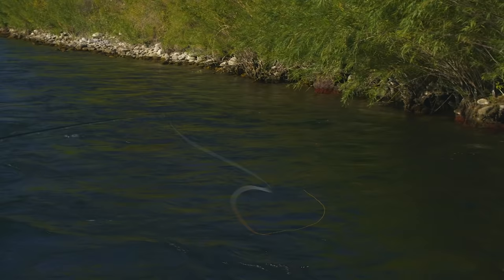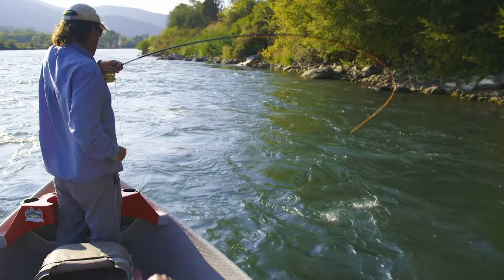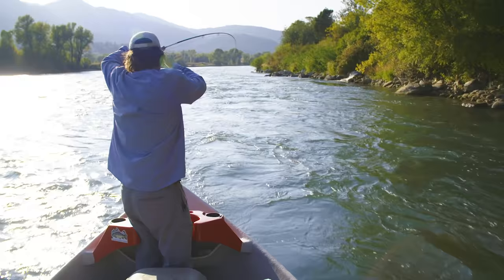Yep, get him. Get on him. I got him. Careful with him until you see him. He might take off, he might be a real big one. Check and look down at your line. Put a little less pressure on him, a little bit less pressure.